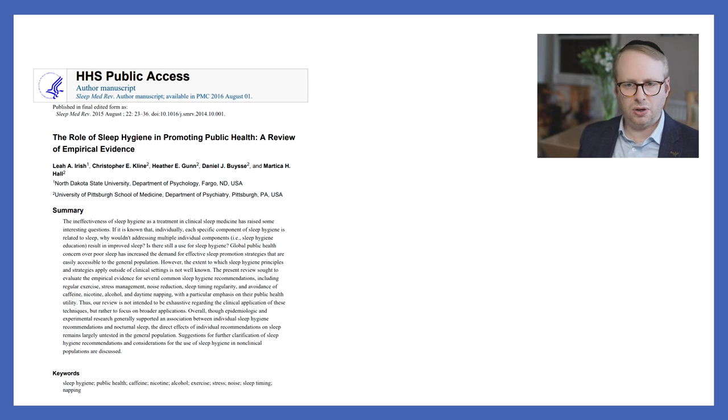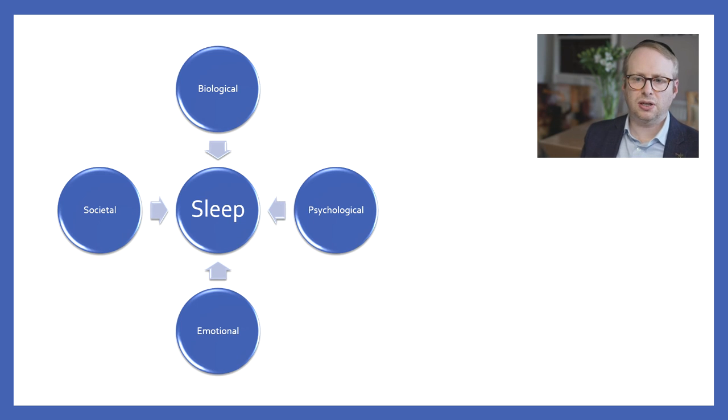This is a very good article and review. Thoroughly recommend that you have a look at it. But if you really consider what's going on when we fall asleep, we obviously have got biological and societal processes, but quite often subconsciously, there are psychological and emotional aspects surrounding sleep which can go askew. And if we don't address those aspects effectively, even if we remove some of the biological and societal barriers, we're still left with those things, and they can be a real impediment to us being able to be in a state whereby we can positively fall asleep.